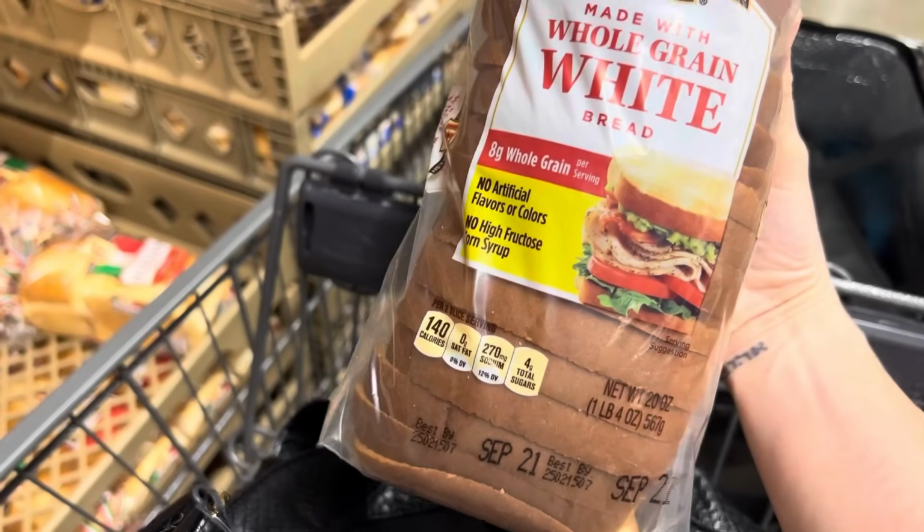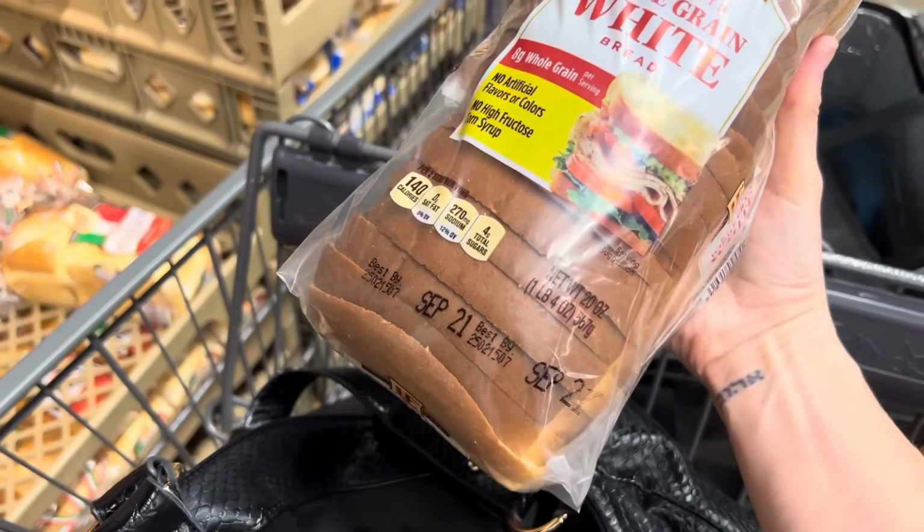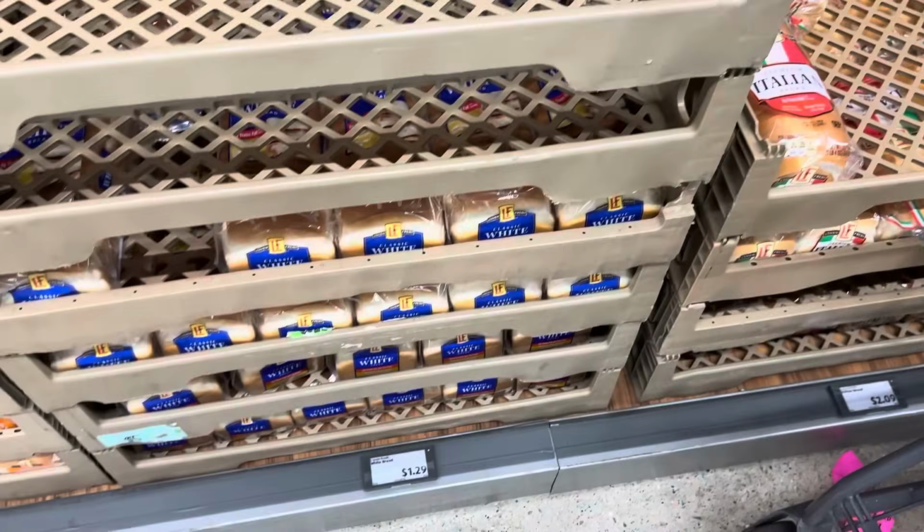Now, I could get it a little cheaper if I ran over to Walmart. I think for theirs, it's only like 3 cents cheaper, but I just wanna give it a try, just see how we like it. What do you think? Am I gonna like it more than the classic white right there for $1.29?